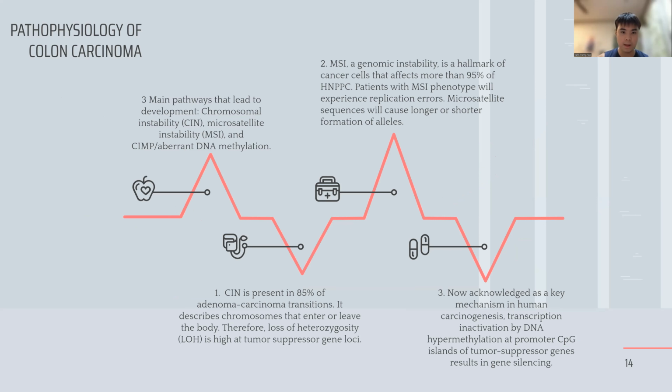So given that it's present in 85% of adenoma carcinoma transition, CIN appears to be the most prevalent type of genetic instability in CRC. CIN describes chromosomes that are added to or lost from the body at a high rate. This results in a high frequency of loss of heterozygosity at the tumor suppressor gene loci.